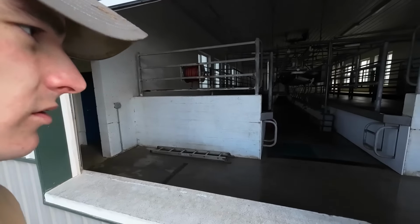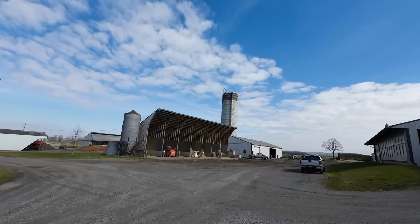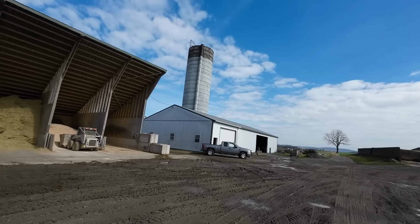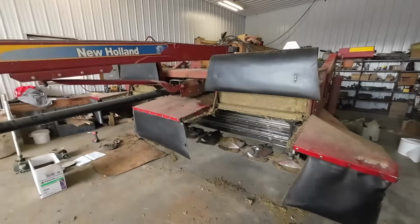We got the morning chores finished up and got some breakfast. They're working at the silo again today and that's 100 feet right there. They're gonna be pouring soon. I'm hoping to get the drone up there while they're pouring this afternoon and get some footage. We're gonna work on the disc bind a little bit in the shop.